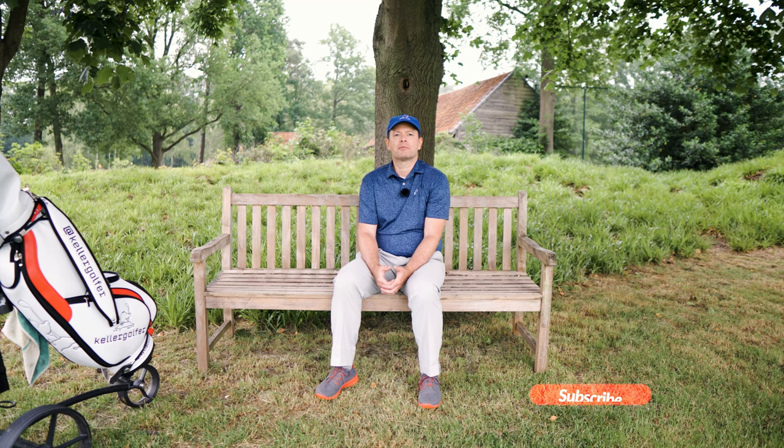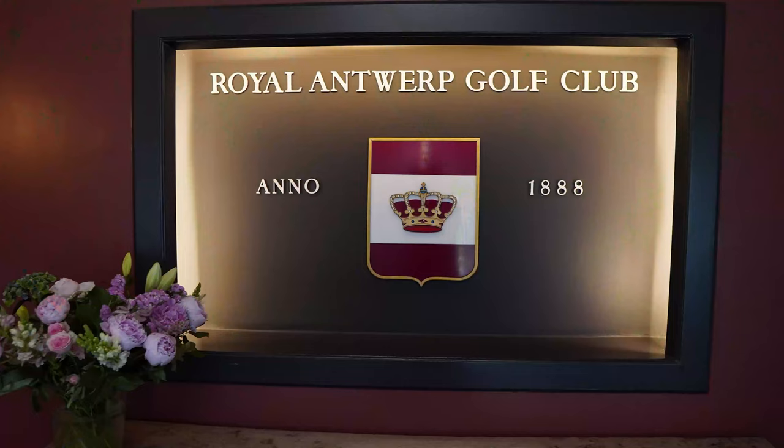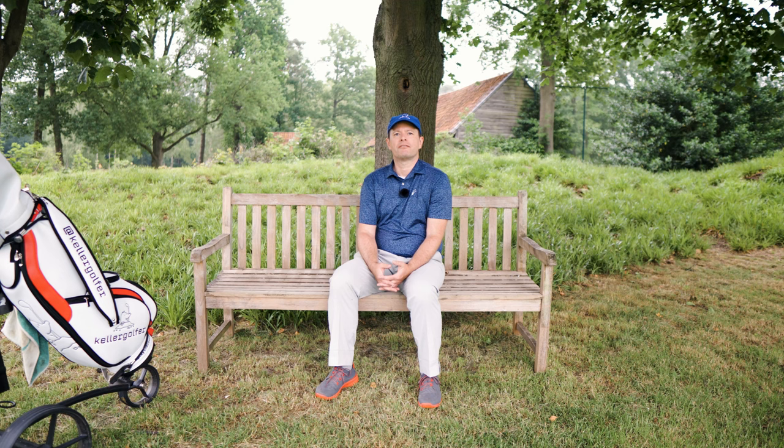Good morning from Royal Antwerp. When we heard we got a chance of getting a tee time here, even early in the morning, I really had to take my chances of driving down here and play that beautiful course. Built over 100 years ago, you will find some features which are very old, but still very challenging for modern golf courses.